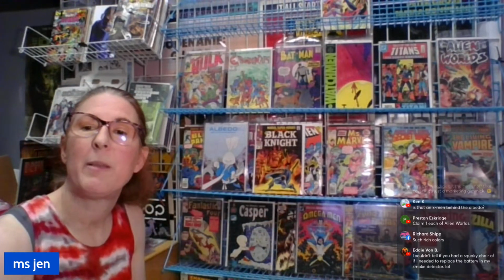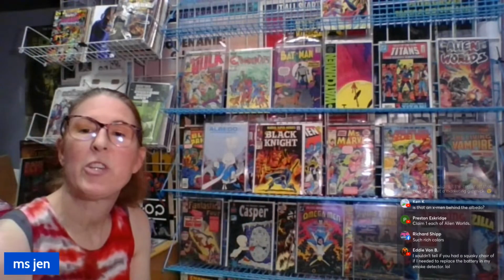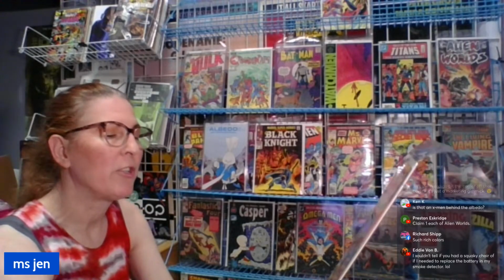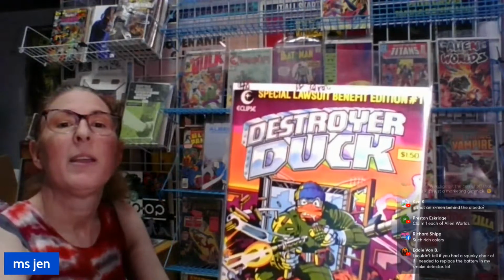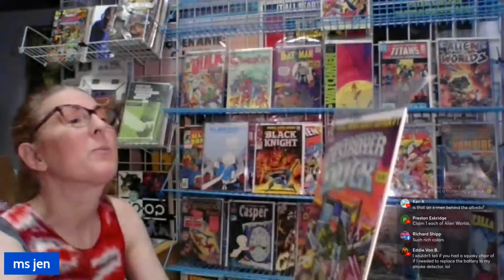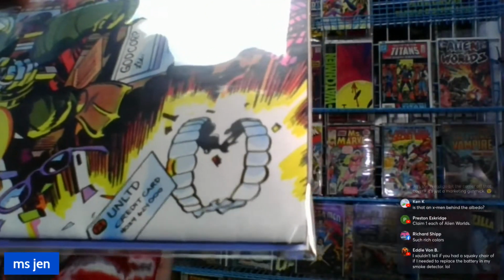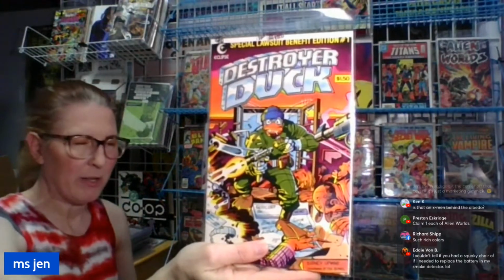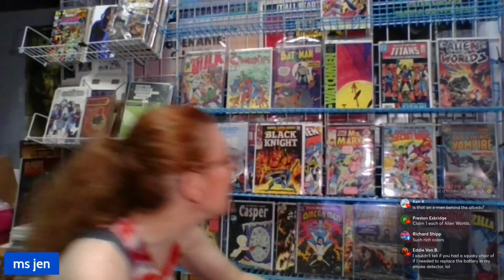I'm going to do this last one, and then I'm going to go back through. Squeaky chair. And then the first appearance of Gru, this is Destroyer Duck number 1. Special Lawsuit Benefit Edition. This one is $40, and I'll show you the one thing that's going on with it. This corner has taken a hit, or what I like to call zhuzh. Although usually I only call it zhuzh if it has multiple little accordions to it. This one's just got one big hit.